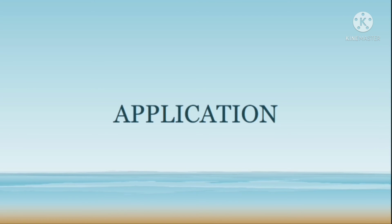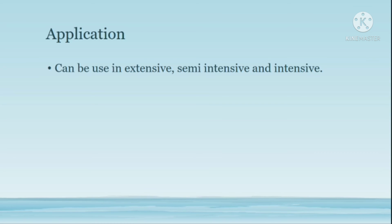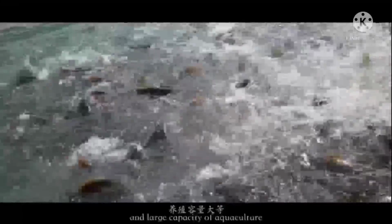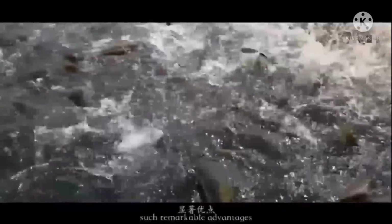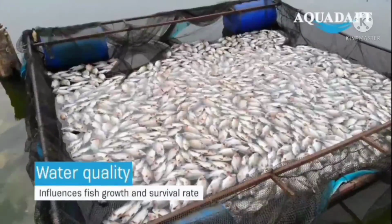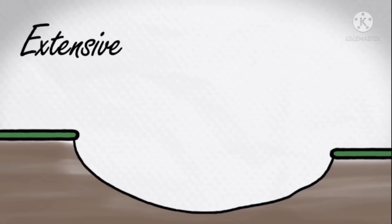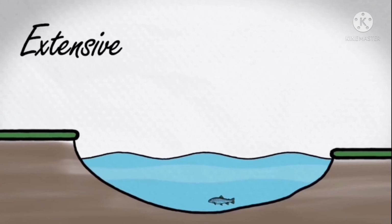Okay, now we are talking about the application of cage culture. Cage culture can be used in extensive, semi-intensive and intensive systems. In intensive, we control the food, water quality and others, but in extensive we do not control it; it's like natural.